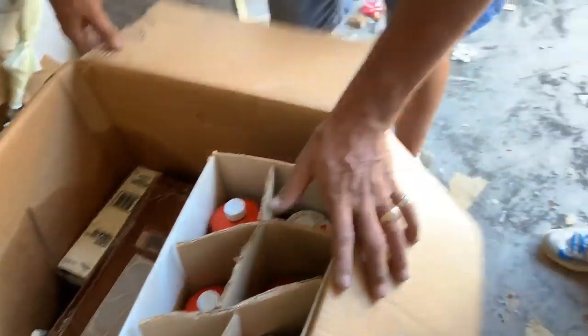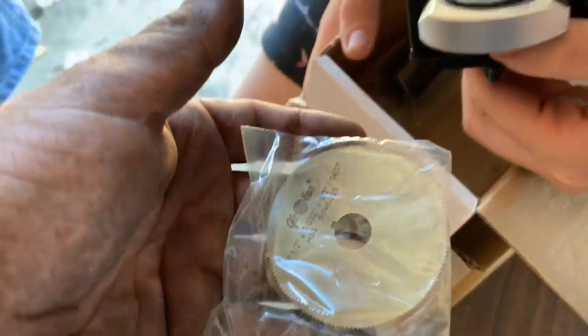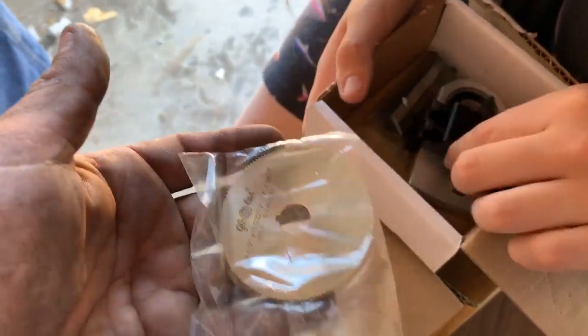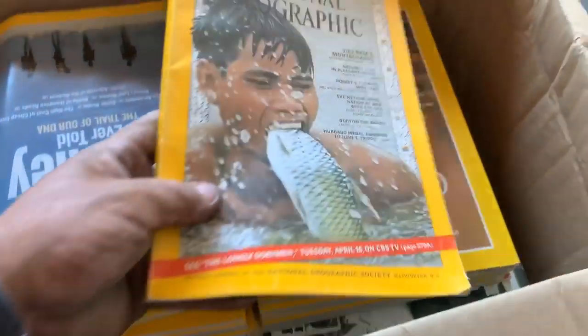What'd you find? It's some type of precision mechanical tool. Should probably sell this out. That'll go in the eBay pile too.